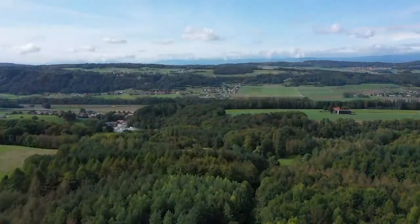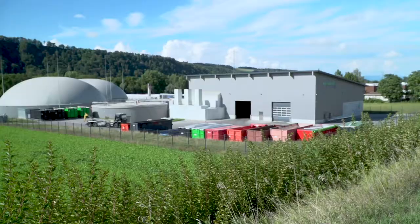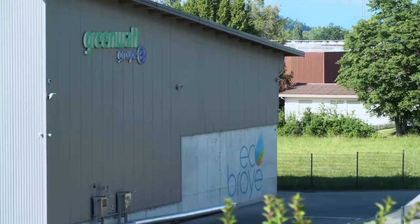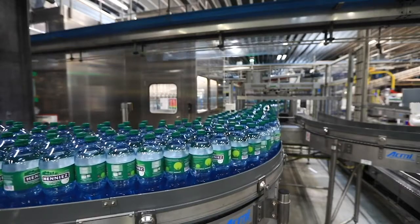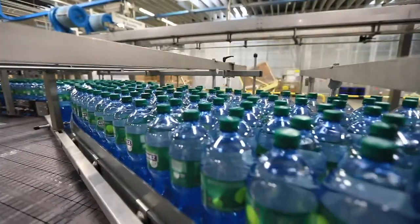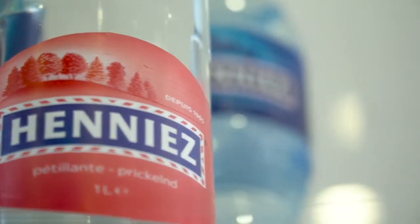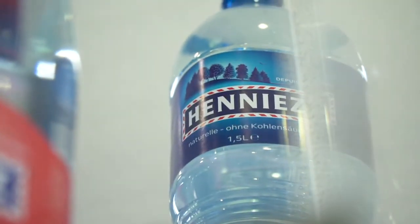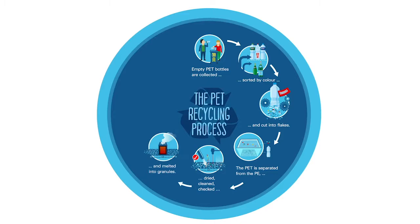Sustainability is at the very heart of the Henniez brand. The bottling site in Henniez operates with over 80% renewable energy, partially generated by a biogas plant next door. In the factory, Henniez is filled both into returnable glass bottles, sold mainly in restaurants, and into PET bottles. All Henniez PET bottles are made with at least 75% recycled PET. This means that emptied PET bottles are transformed into new ones made of recycled PET without tapping into new petrol resources. In Switzerland, over 80% of all PET bottles are recycled thanks to this bottle-to-bottle circular economy loop.